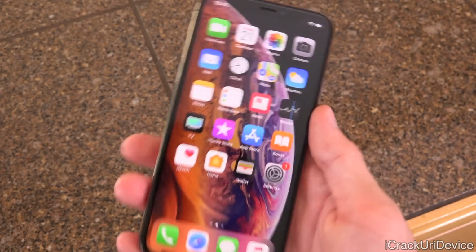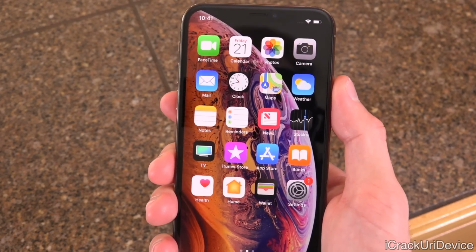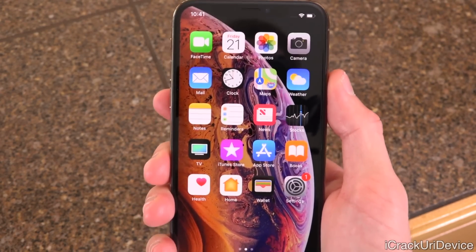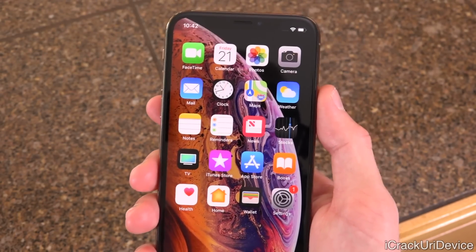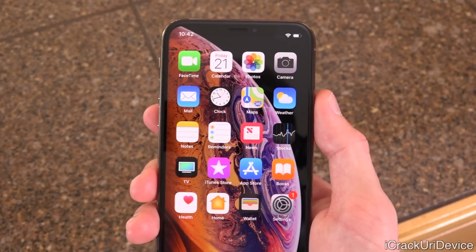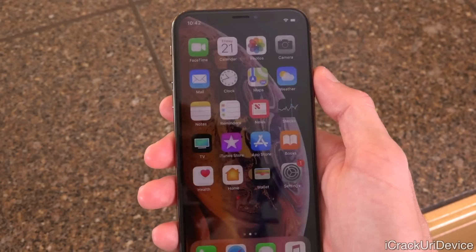So many steps to get this guy set up now. I remember when you were actually going through the on-device setup and it was so simple. It was only just a few screens and of course signing in with your Apple ID. Now you have to go through like 50 different things. It's just so convoluted. But at any rate, here we go. This is the brand new iPhone XS.